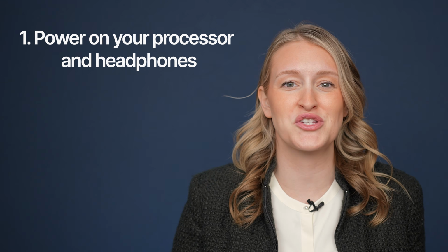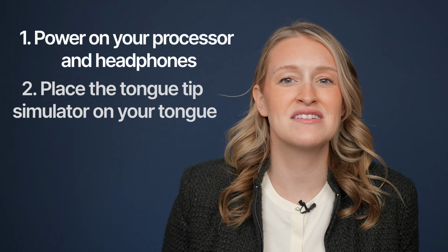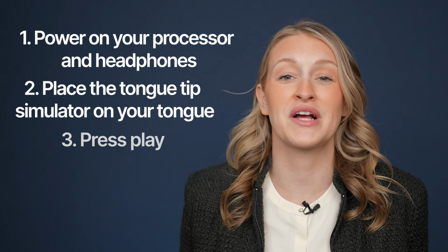It's also incredibly simple to use. To start treatment, you simply power on your processor and your headphones, place the tongue tip stimulator on your tongue, and press play. This automatically begins a timed 30-minute treatment cycle. So really, your only job is to carve out a 30-minute window where you can kick back, relax, and complete your treatment session. When you're done, the tongue tip stimulator is wiped off using an alcohol swab, and then everything is placed back into the storage case.